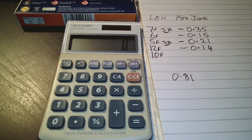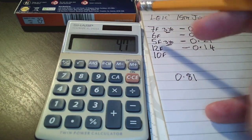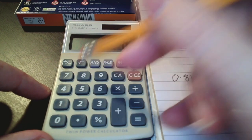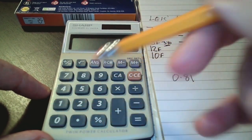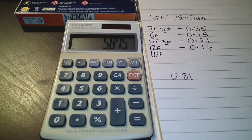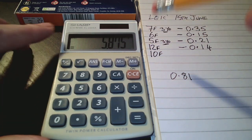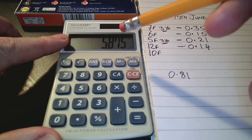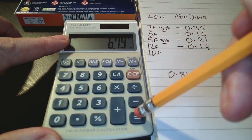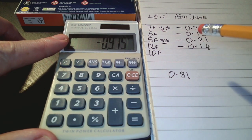So 4.7. Okay, we divide this by 8 again, and we multiply it by 10, which is the number of furlongs we are now running over. That gives a number of 5.875. When we scroll down, we notice that the figure given for above standard is 6.79, which is a larger number than we've got. So we know this is a slow run race. So we take off 6.79, and that gives us a minus number. A minus. That means it was slow.